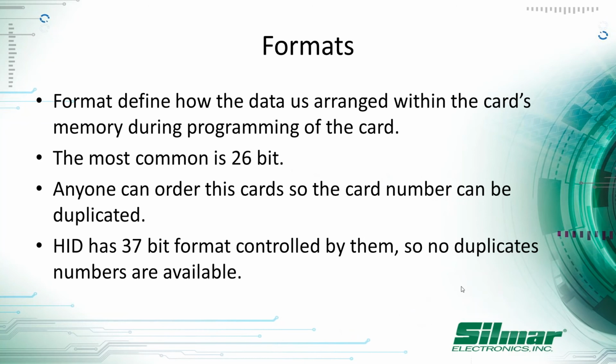So, different formats of the cards. Once again, the format is just how the data is arranged within the actual card, or the memory in the card. The most common form of data or encryption in the card is 26-bit. That, like I said, I would say covers probably 80% of what we deal with. But that's the problem with it: anyone can order that card. Anyone can order a 26-bit card. So your system might have the same card as your next door neighbor's, and so on and so forth.